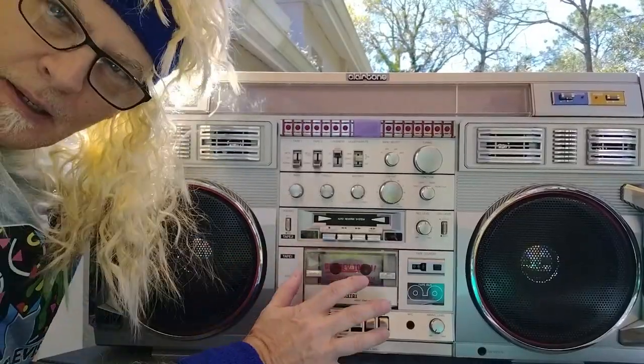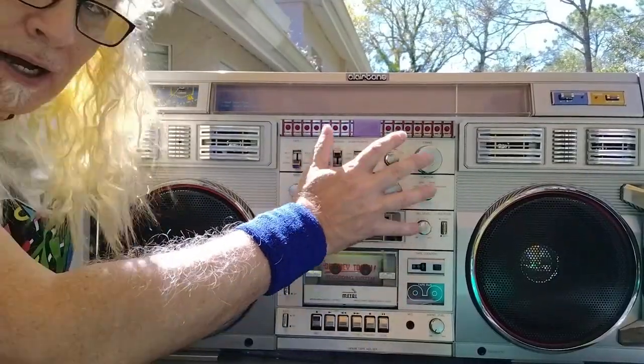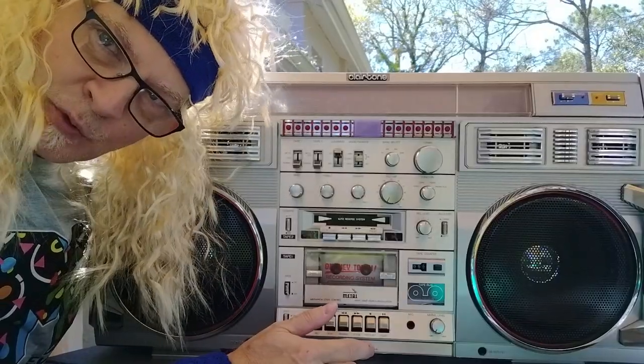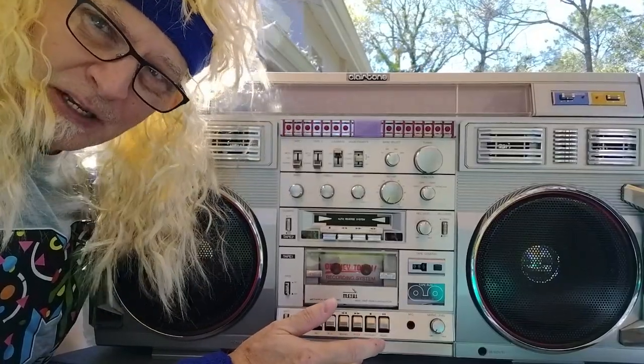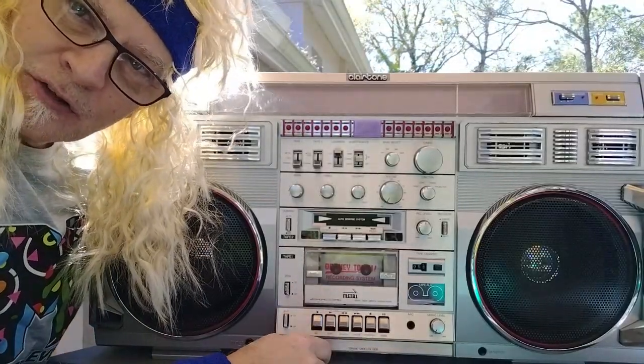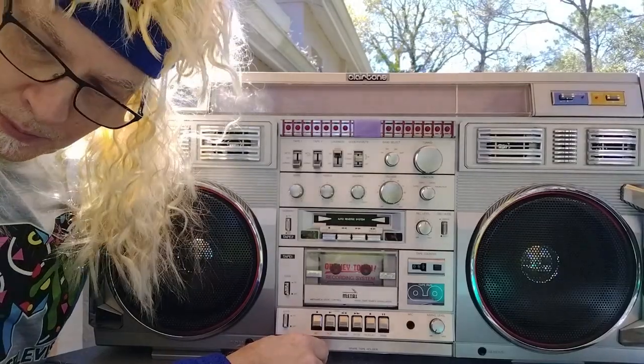There was a limited edition gold version of this, so instead of it being silver, it was a gold color. I think that looks kind of weird. I mean, most boomboxes are silver, maybe black, not usually gold colored. But it was limited, so I guess it's more valuable or more desirable, perhaps.